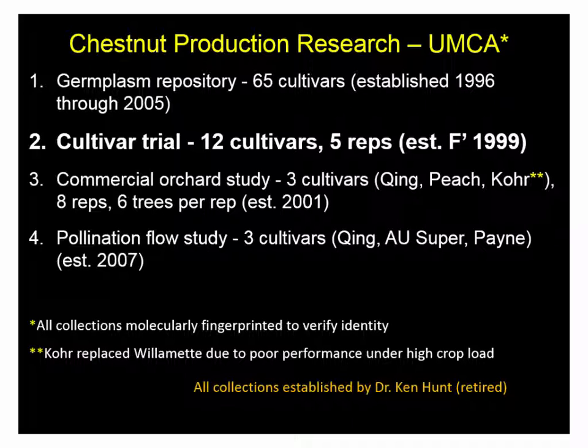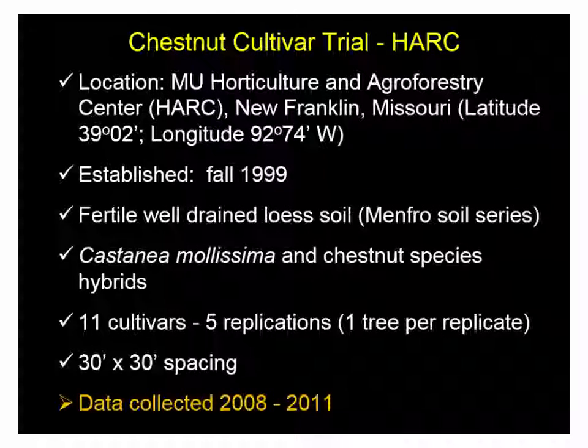All these have been molecularly fingerprinted, and we replaced one of the ones in our commercial orchard after a few years, Willamette, because it turned out that once it started to get into high production, the nut size really crashed. And as I said, all these were established by our colleague, Ken Hunt.